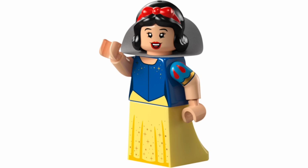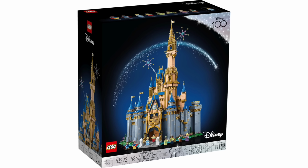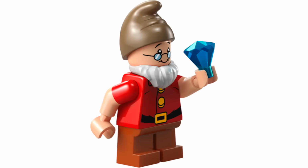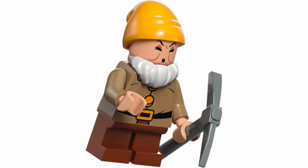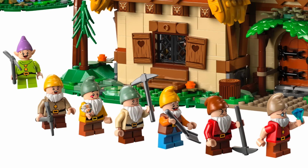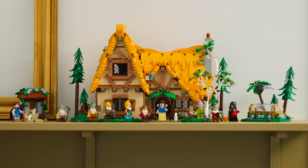Including, we've got the great Snow White and Prince Charming minifigures that we saw in the recent Disney castle, and the same evil queen in disguise that we got in the Villains Icon set. Plus, of course, Doc, Grumpy, Sneezy, Sleepy, Happy, Bashful, and Dopey, who look great and feature new molds. And on the whole, I think the Cottage makes a very unique set for Disney fans.